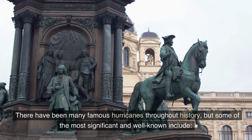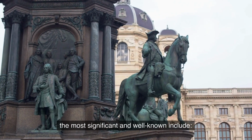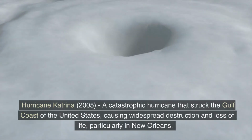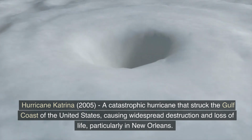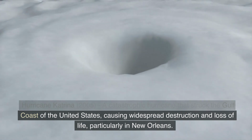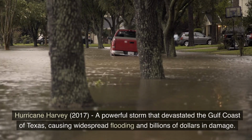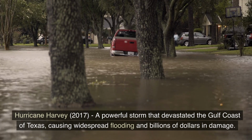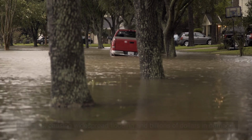There have been many famous hurricanes throughout history, but some of the most significant and well-known include Hurricane Katrina, 2005, a catastrophic hurricane that struck the Gulf Coast of the United States, causing widespread destruction and loss of life, particularly in New Orleans. Hurricane Harvey, 2017, a powerful storm that devastated the Gulf Coast of Texas, causing widespread flooding and billions of dollars in damage.